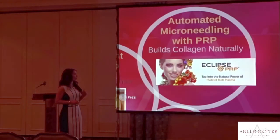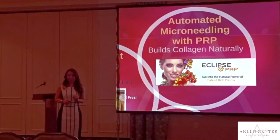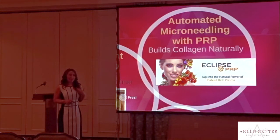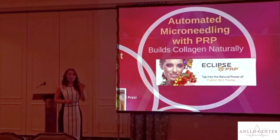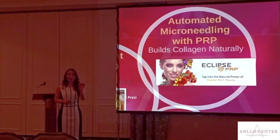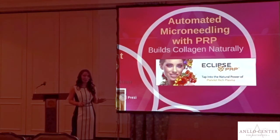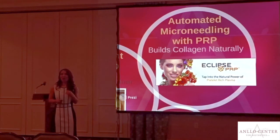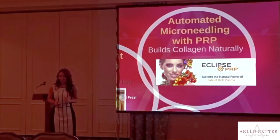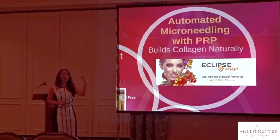And there's also a procedure called PRP. It's platelet-rich plasma. What we do is we have our amazing nurse injector draw your blood. Sounds a little creepy. I'm sure you've heard of the vampire facial. But we spin it in the centrifuge, we get the platelets out, and we needle that in. Instead of the hyaluronic acid, it's the exact same procedure, but we're needling in your own platelets, which builds about 100% more collagen. So the regular hyaluronic acid was 200%, this is 1,000%.